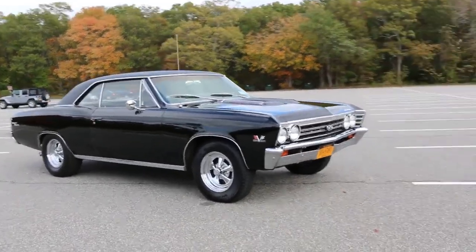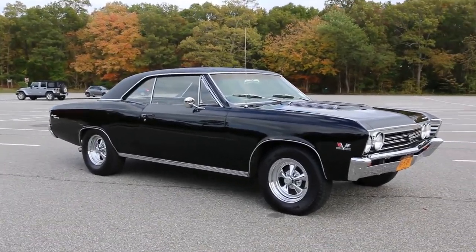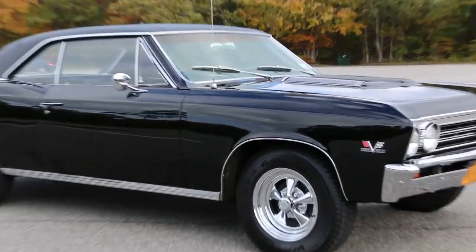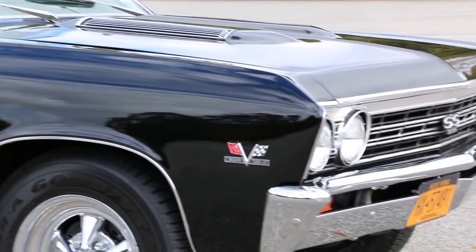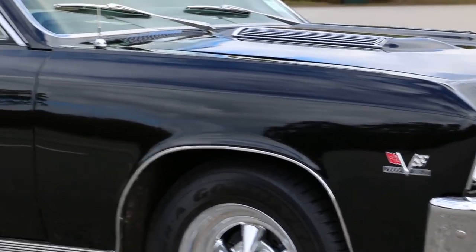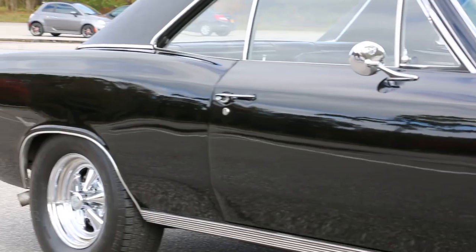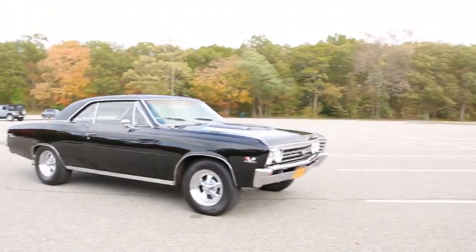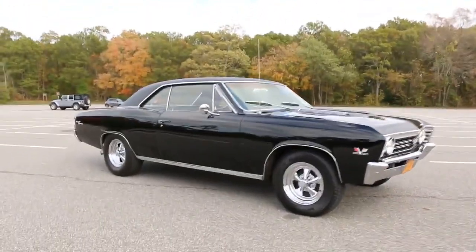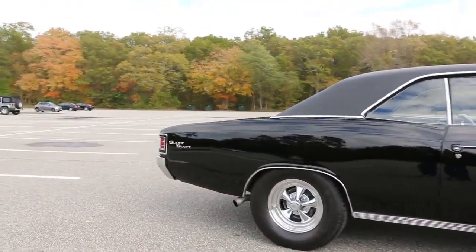So what do we have under the hood? It's the 454. 4-barrel, headers, electronic ignition, new radiator. New alternator I saw. New alternator, yes. New battery. That's mated to a 4-speed. Really nice. Just drove it over here. It runs and drives fantastic.